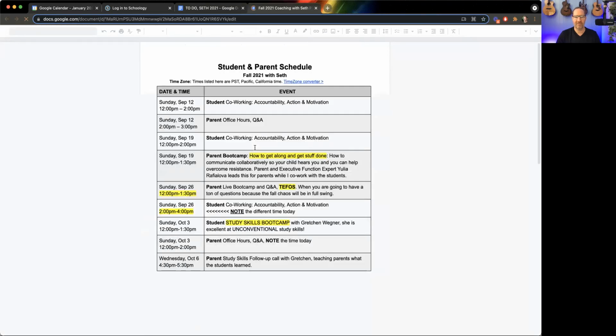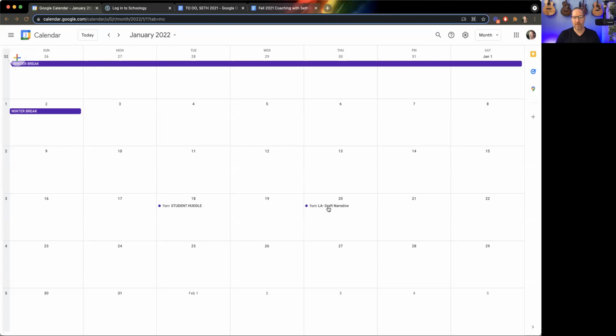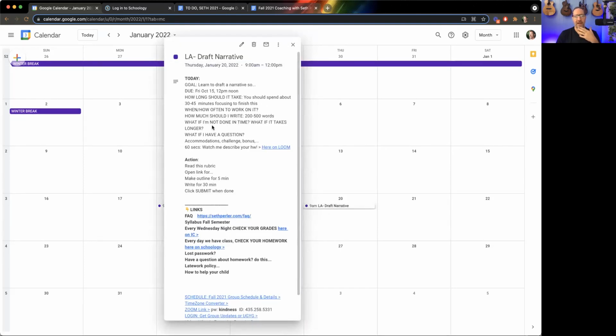It's very easy. This is just an example of a calendar that I created, but we want to be adding these links so that they can find everything that they need. So what I'm going to show you here is a real example of how to do this. We're going to go back to the calendar and I will break this all down for you. In this case, we're saying that at 9 a.m., for example, there's a language arts draft of a narrative. And when you open this up, it says today, the goal is to learn to draft the narrative so that blah, blah, blah. What often happens is kids and parents are like, why do we need to do this?